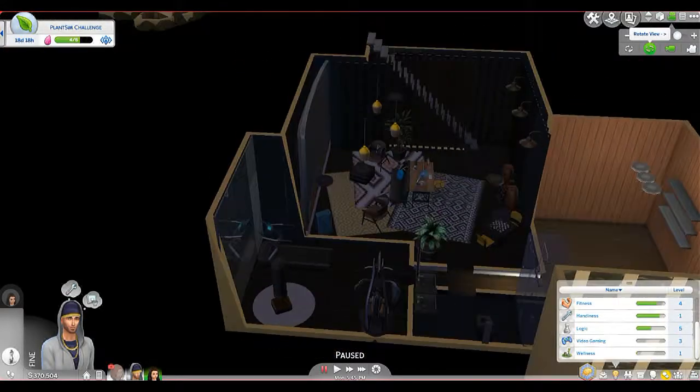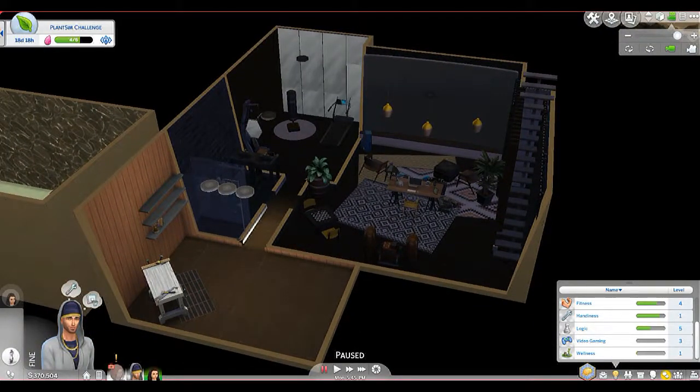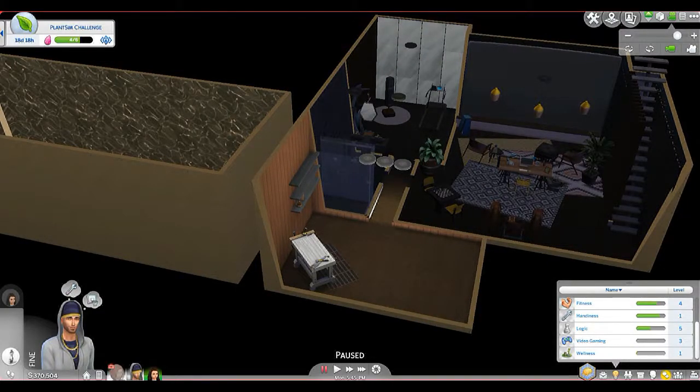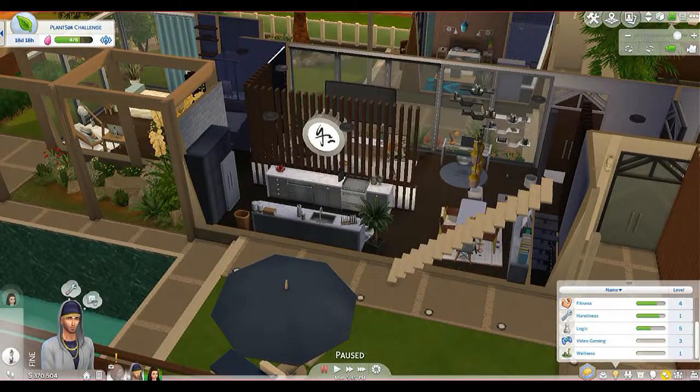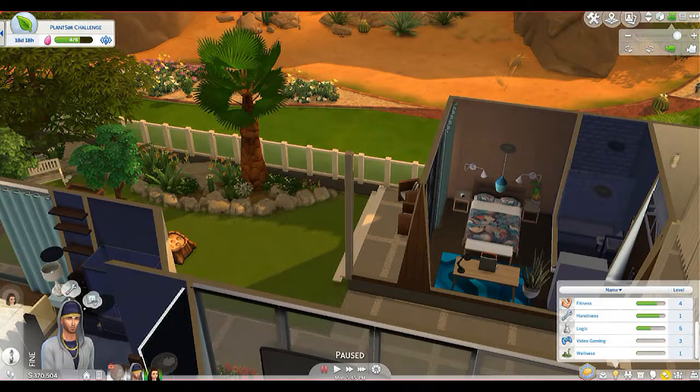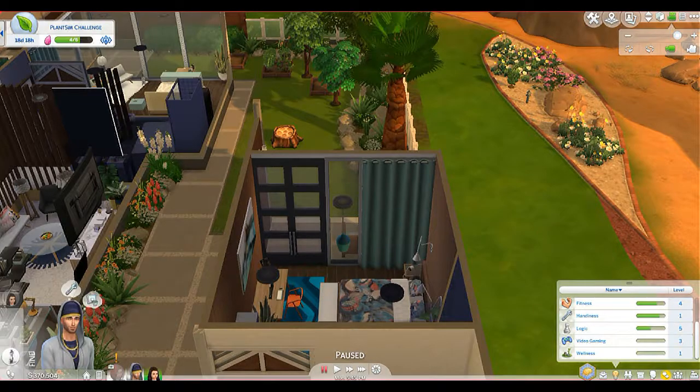Diego likes to build things, so he's building things. I added a little workshop here. And this is the game room for him, for his friends and stuff. And he can play chess and play on the computer, play video games, and work out. The bathroom, and yeah. What else can I show you? Oh, I'm doing the plankton challenge. Oh, and this is the other bedroom, too.